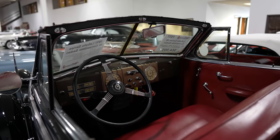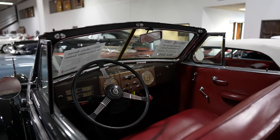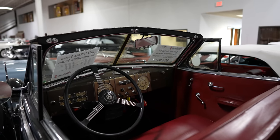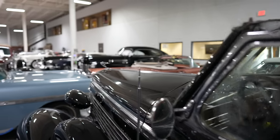Really like the older interiors of cars. Our new modern cars are all fancy on the inside, but I kind of like the look of these older ones. They looked more intricate.